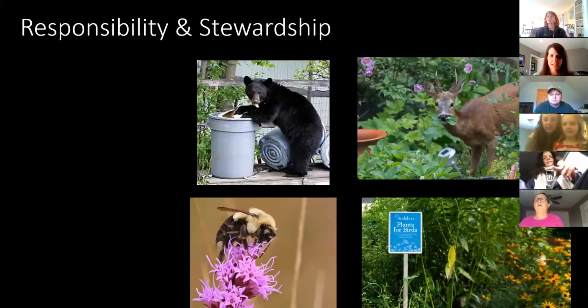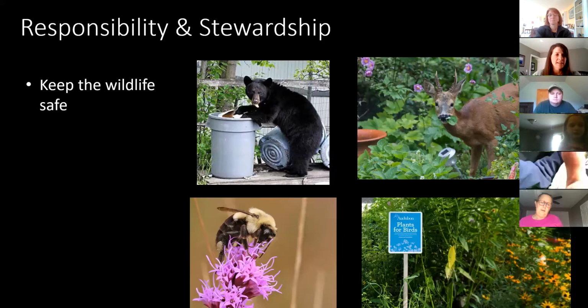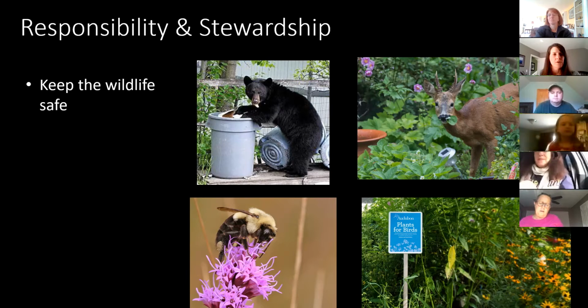So that being said, if we're providing these habitat components and inviting wildlife into our backyards, we really need to be responsible and show a level of stewardship that sometimes we don't really talk about when we talk about backyard wildlife. So you don't want to be creating a situation that's dangerous for them or necessitates wildlife being removed. So bears is probably one of the biggest examples that we can think of, right, pretty quickly.